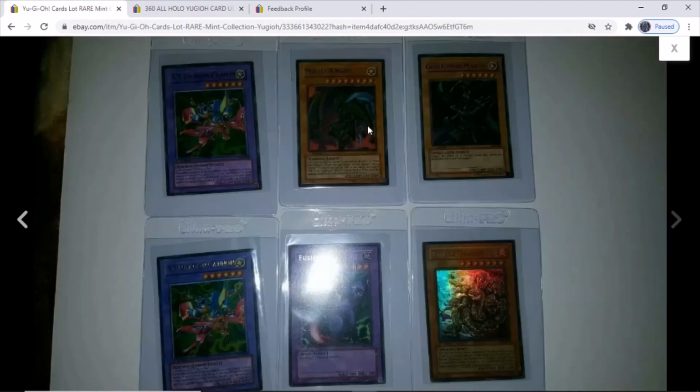Okay. So yeah, probably these two are real, the Yamada Dragon and that Fusionist. Those are probably real, but I would say the rest of those are fake. I'd even say that might be fake.